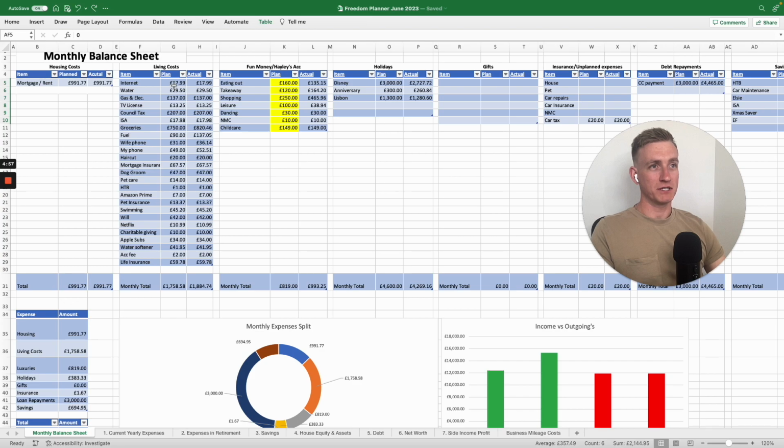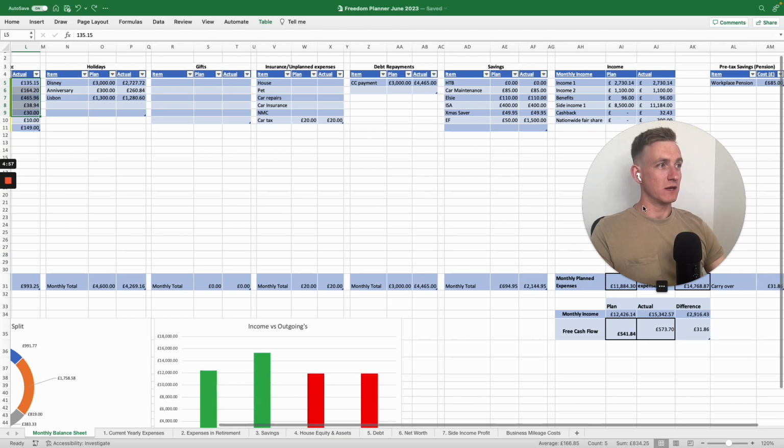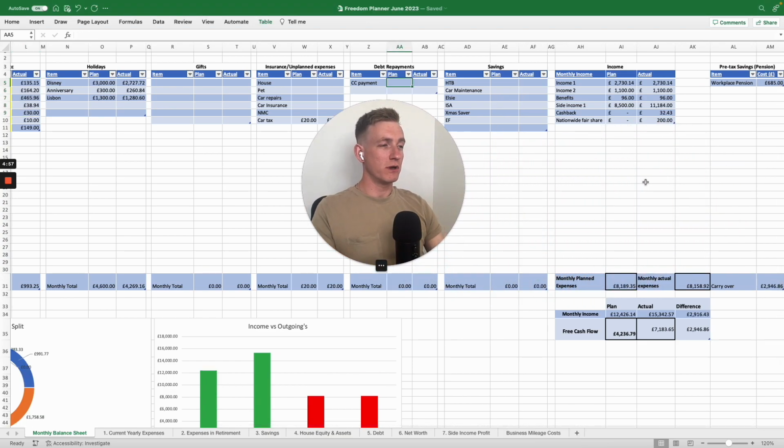We set our budget in these planned columns here that you can see, and then we record our spend, so our actual spend, in these actual columns here throughout the month. The most powerful thing about this spreadsheet though is that we are able to track our free cash flow every single month. So once we have put in all of our planned expenses for the month, bills and expenses and costs, it will tell us what our free cash flow is down here. So you can see our free cash flow is just over 4K a month.